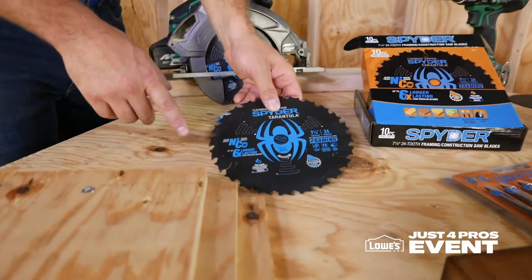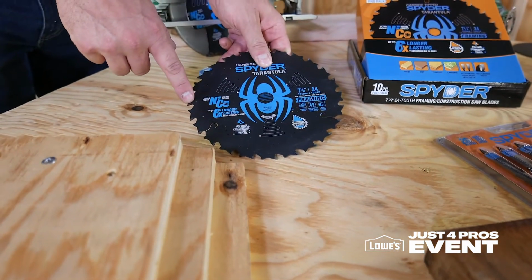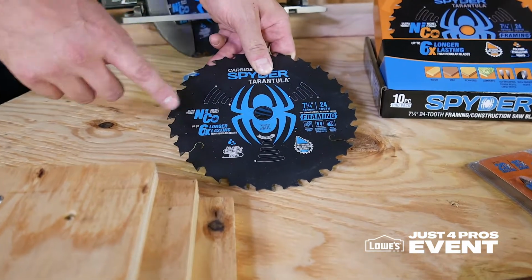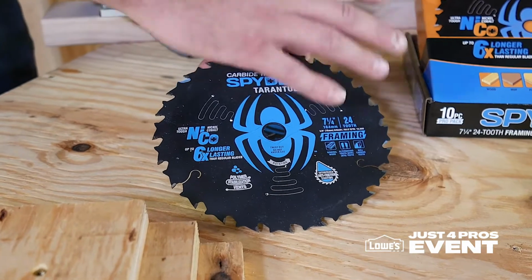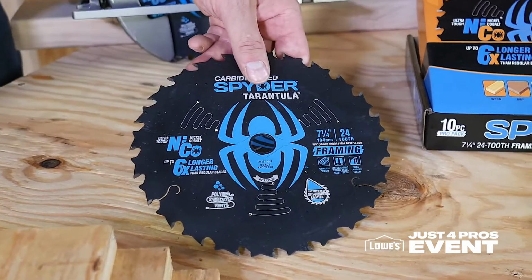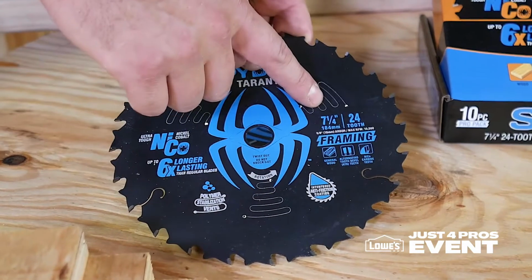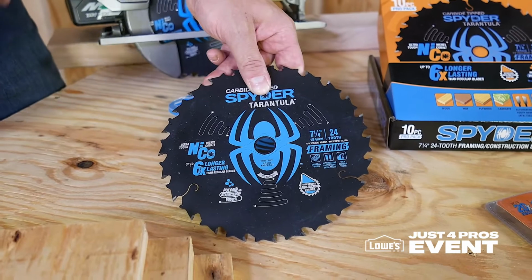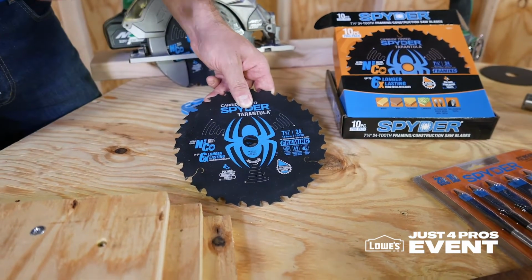These blades feature Nico cutting teeth. That's nickel cobalt carbide. It stays sharper longer and enables this Tarantula blade to last up to 6 times longer than a conventional carbide tipped blade. We interfuse the blade with a permanent anti-friction coating, and we fill each of these stabilization vents with polymer. These functions reduce cutting friction and noise, making this blade extremely smooth cutting.